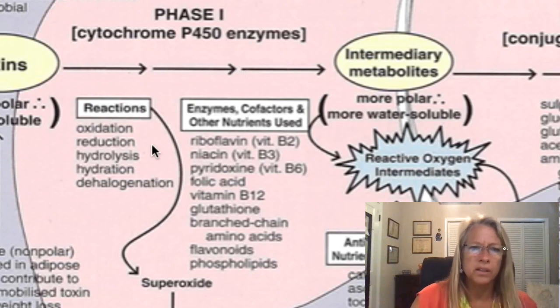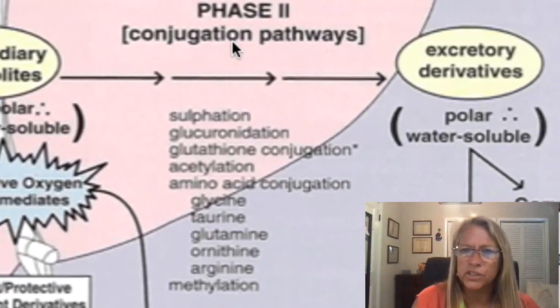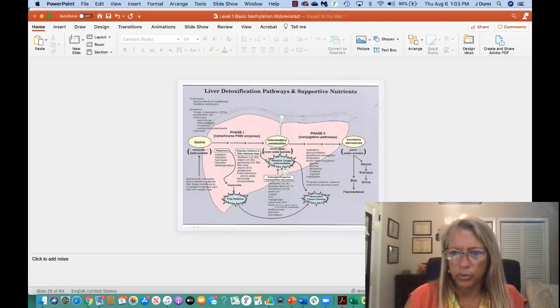If you take a look at the nutrients that contribute to phase 1 cytochrome P450 enzymes working correctly, they are riboflavin, niacin, pyridoxine, folic acid, B12, glutathione, branched-chain amino acids, flavonoids, and phospholipids. If you have genetic variants in your ability in methylation and your ability to activate folic acid and B12, it's going to impair your detoxification. If you have cytochrome P450 enzymes that you've inherited and you have a genetic variant there, it's going to impair your phase 1 pathway. Over here in phase 2, we're looking at sulfation, glucuronidation, glutathione conjugation, acetylation, and amino acid conjugation. Again, you can have genetic variants in phase 2, which are going to slow down your ability to detox and go through these conjugation pathways. So you can see where a genetic variant could have a very real effect on your ability to detox, for sure.